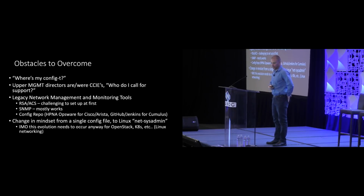You can store configs in GitHub and Jenkins rather than a config repository like HPNA or Opsware. So our plan, if a switch dies, is not to take the switch configuration that was running 24 hours ago, one big file, and slap it on the RMA switch. We basically just put the new switch in, zero-touch provision it, and push the global config on. Really, the only things that make that switch unique are the /etc/network/interfaces file, maybe ports.conf and quagga.conf. So we back up those specific files once every 24 hours and keep them on the Jenkins server. So it's a little bit different way of doing things.